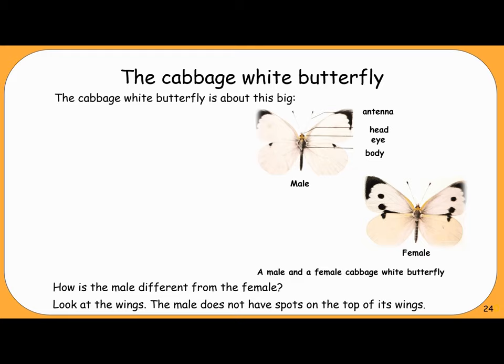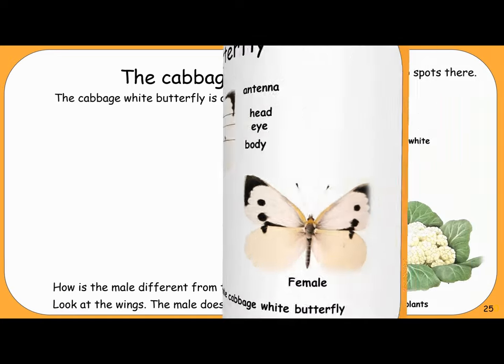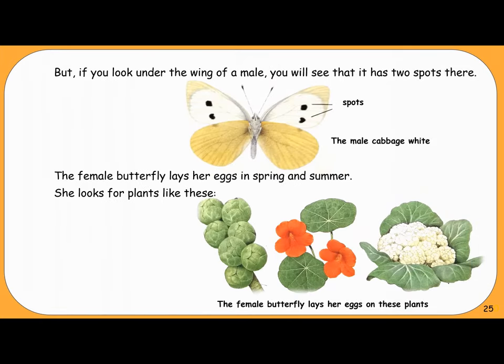Look at the wings. The male does not have spots on the top of its wings. But if you look under the wing of a male, you will see that it has 2 spots there. Spots. The male cabbage white.